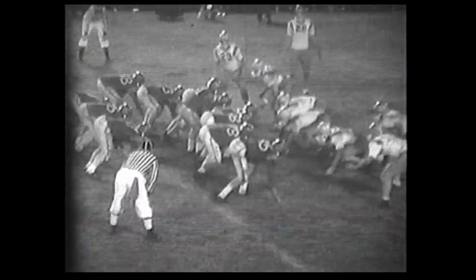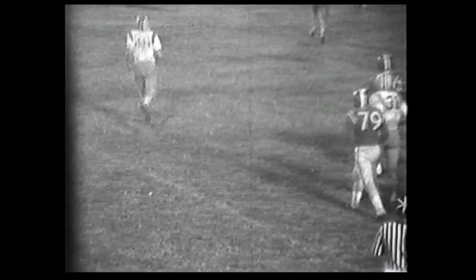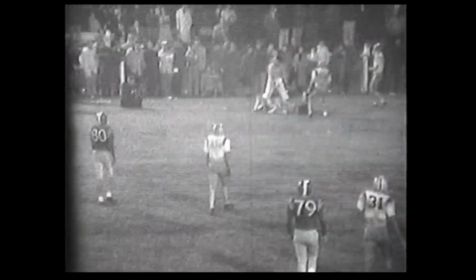Fredericktown line starting to blow some holes out. Davis passes. Complete to Bill Mast. Davis back to pass. Fire. Complete. Fredericktown on a roll. Davis fires, incomplete, intended for 86, that's Morris. Davis, back to pass. Complete to Wilson. Davis fires. Intercepted at the goal line by Butler.